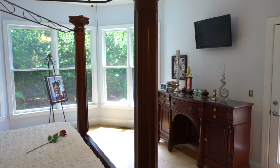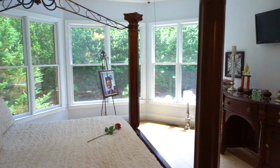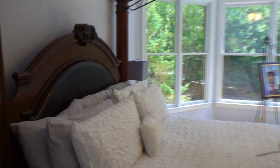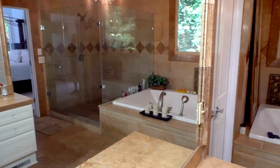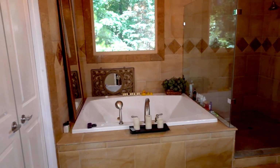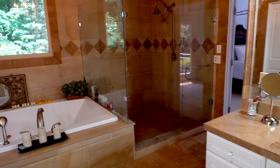Master bedroom with bay window, overlooking pool area, ensuite, his and hers wardrobe. Fully tiled bathroom with jacuzzi bath, walk-in shower, his and hers vanities, hand-painted ceiling.